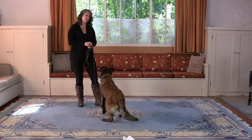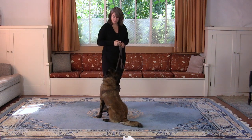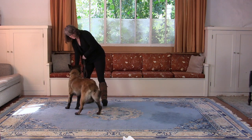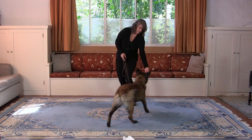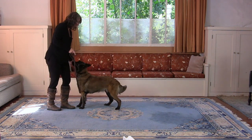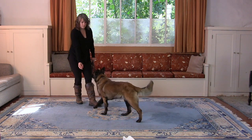I do like this to be kind of a more explosive reward, so I'm going to do a little movement now too. So, yes. Come on. She doesn't understand that yet. Yes. Oh, good, good, good. Have her chase the food either on the floor or in my hand a little bit. Yes. I don't know why she's so subdued right now.